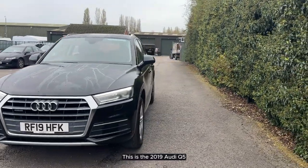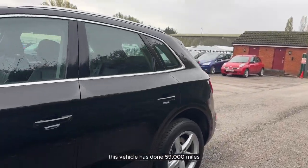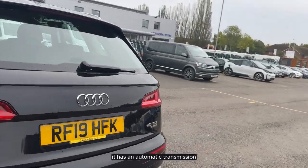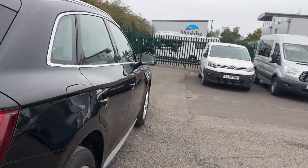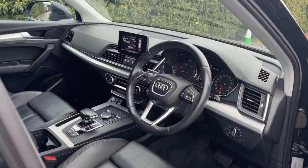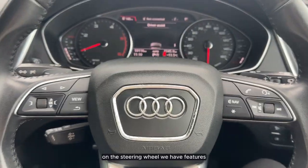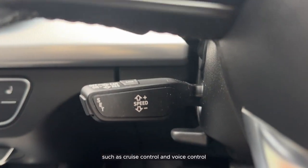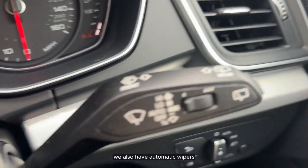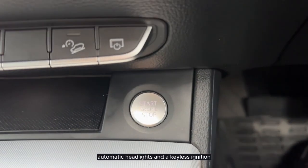This is the 2019 Audi Q5. This vehicle has done 59,000 miles. It has an automatic transmission and a diesel fuel type. On the steering wheel we have features such as cruise control and voice control. We also have automatic wipers, automatic headlights and a keyless ignition.